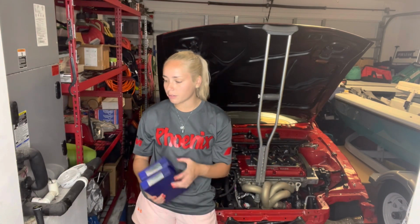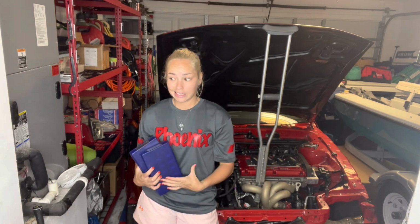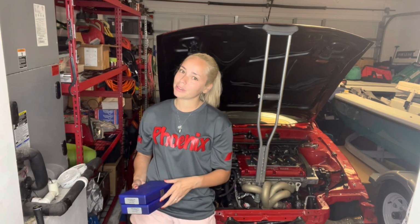I don't really know what I feel like doing, to be honest with you, but I do have quite a few things that I really need to get done. So get these injectors in, get the fuel system back together, probably get the fuel pump off and get the new one put on, because I'm pretty sure, like I said before, I damaged this one. So anyway, that's what we're going to do.